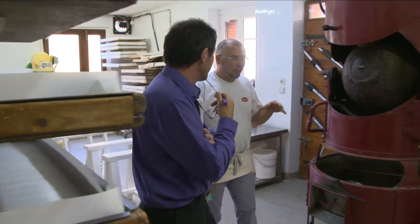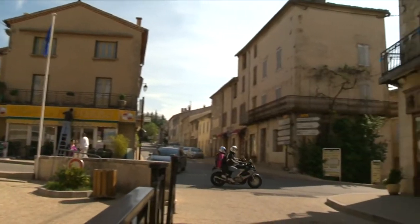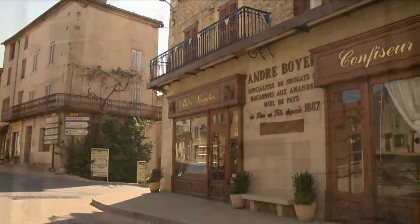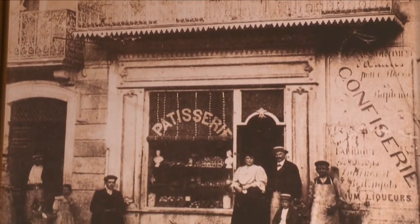I have never seen the genuine nougat being made by an artisan before. So I am thrilled to be at André Boyer Master Nougatier, a pâtisserie in Sault, in the north of Provence, that has made nougat since 1887.